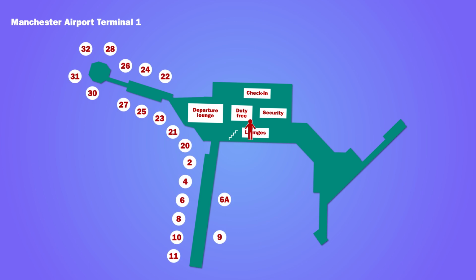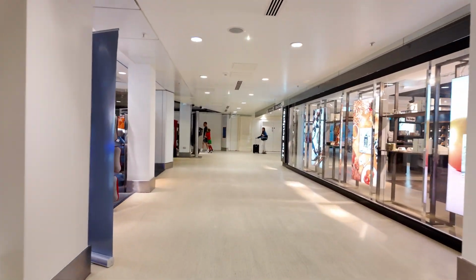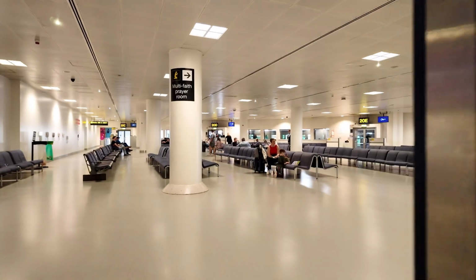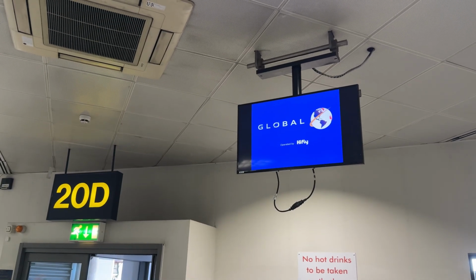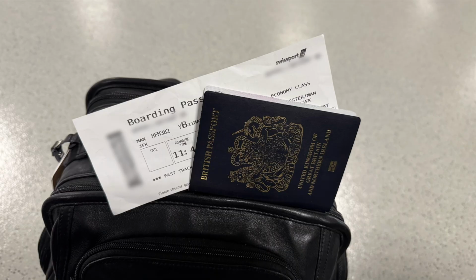From the lounge, it was a short walk to the gate. Firstly, passing the line to get into the lounge, which had grown even longer. The flight was departing from gate 20, which turned out to be the bus gates. Despite this being a Global Airlines flight, it was operated by Hi-Fly. Even the boarding passes weren't Global branded, but from Swissport.